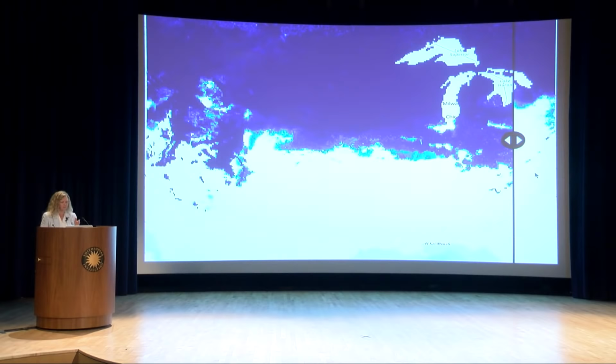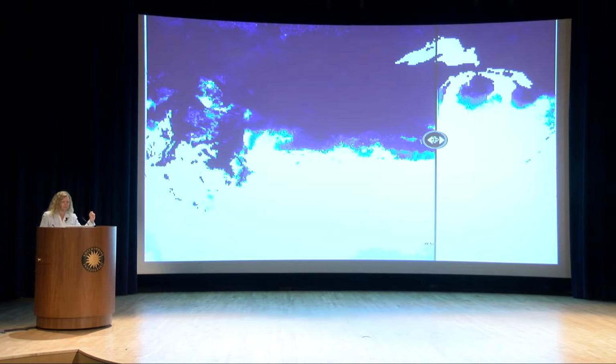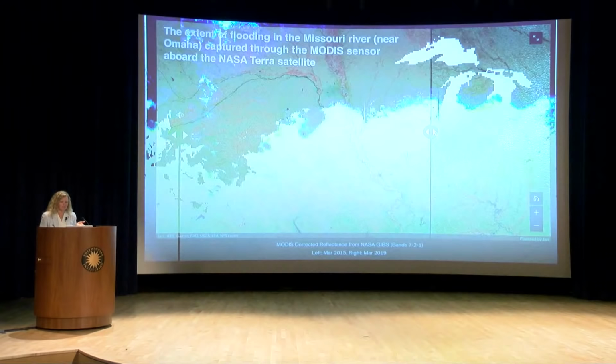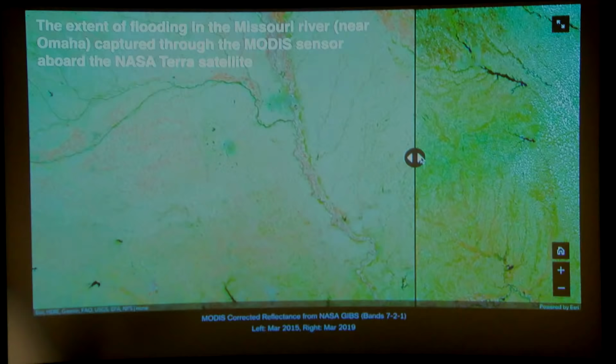And when you look at this example of a slider, the blue is snow, and that's before the rain, okay? After the rain, you move the slider over, and you see it's like the snow is erased in that area, right? So that heavy rain melted all the snow. Okay. So after the snow melted, then we look at another one of our satellites, which is on the Terra platform, and it's a sensor called MODIS. MODIS is a real workhorse. It's a moderate resolution sensor, which means it's about 1 kilometer, but it actually can see flooding.